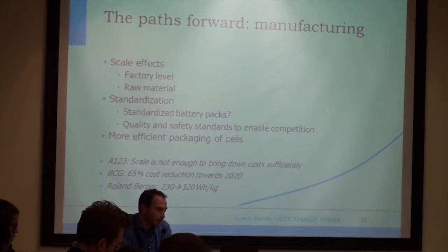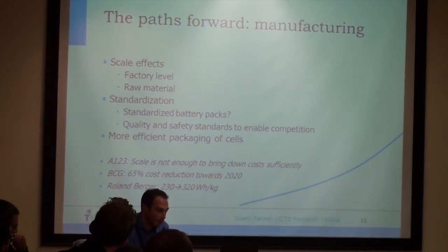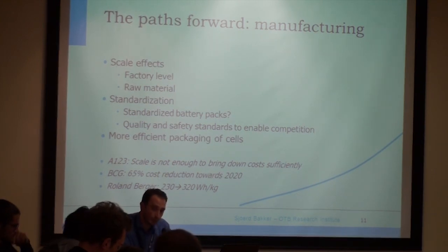The easiest path forward is actually found in manufacturing. It's basic scale effects, economies of scale, bigger factories, more efficient factories, more raw material mining, and lithium is quite rare still. New mining facilities are being constructed, and this will bring down the cost of lithium. This is all part of the story. Standardization of the battery packs may help as well.